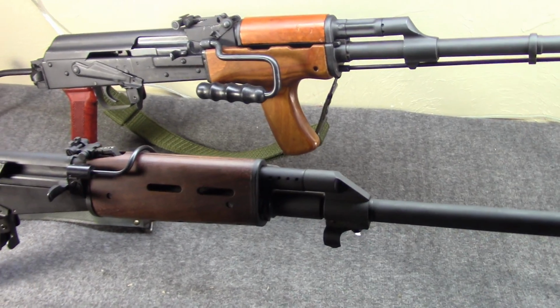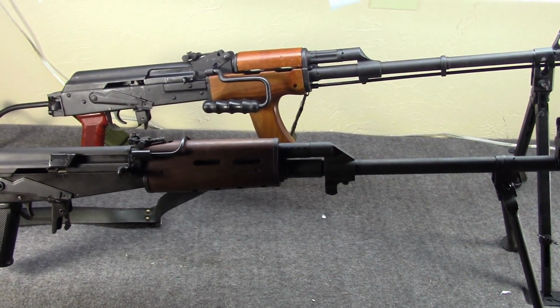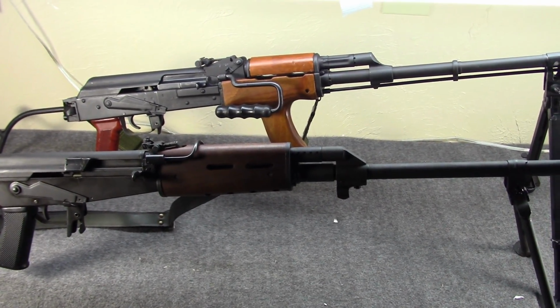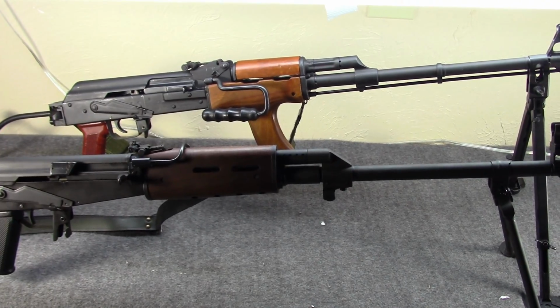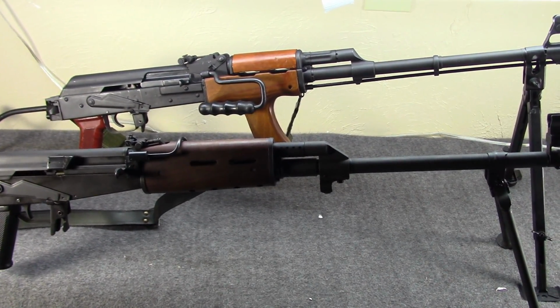And yeah, this was the first semi-automatic RPK to ever come into America. So it kind of set the trend, and in fact, as is famously known, these were used in movies like Red Dawn and many others to stand in for RPKs because not even Hollywood could get originals back in the early 80s.